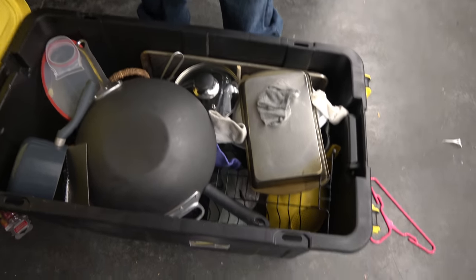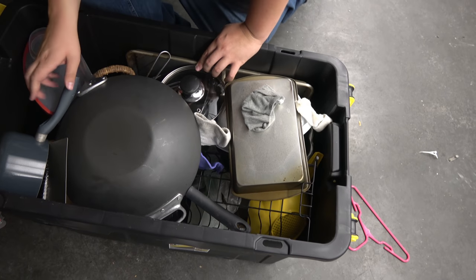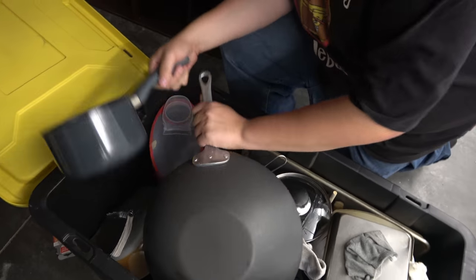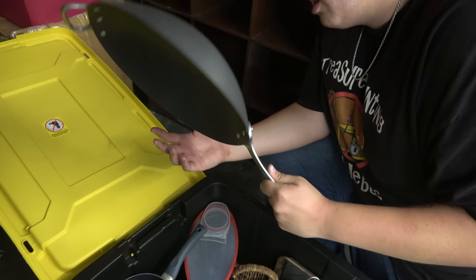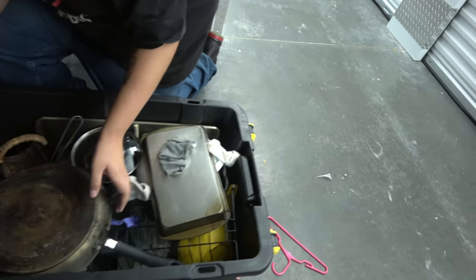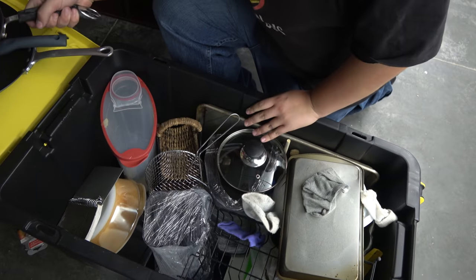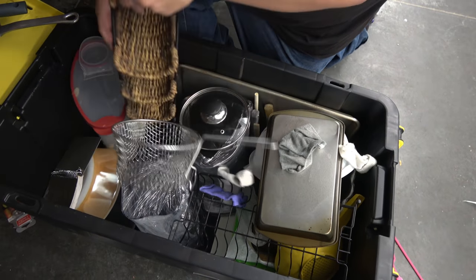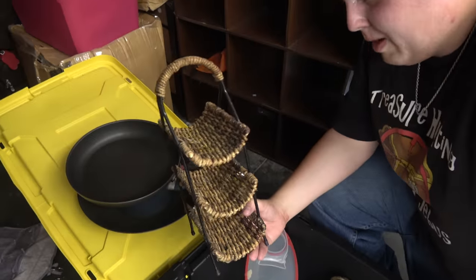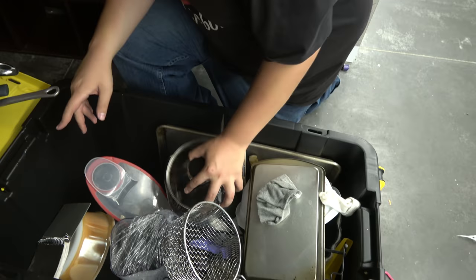Kitchen stuff, that's not bad. Kitchen stuff sells, not like expensive, but fast, so it's all good. Pot, that's a huge fry pan. That looks new, doesn't it? Yeah, that's like a stir fry pan. That's kind of cool. We don't have one of those, do we? No. Little pan goes with it. Another frying pan. A couple dollars here, a couple dollars there. What is that, like a wine rack or spice rack maybe? Whatever you can use it for. Yeah, that's what I was going to call it.